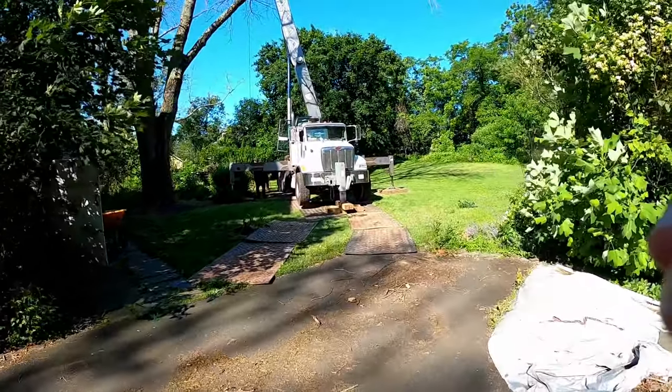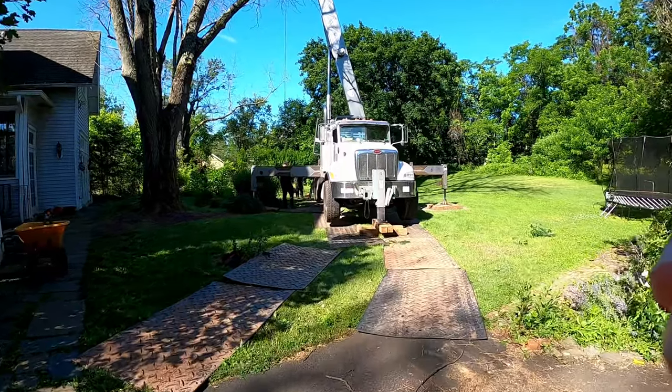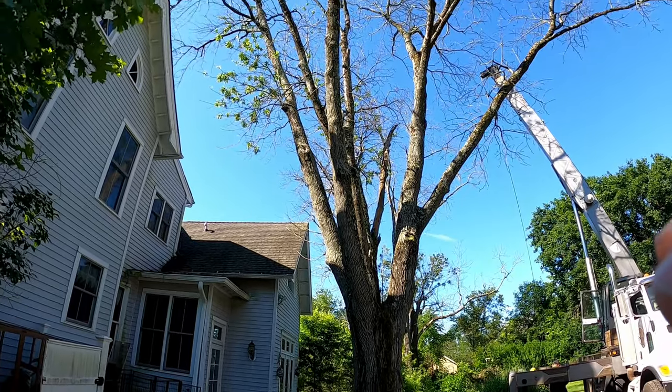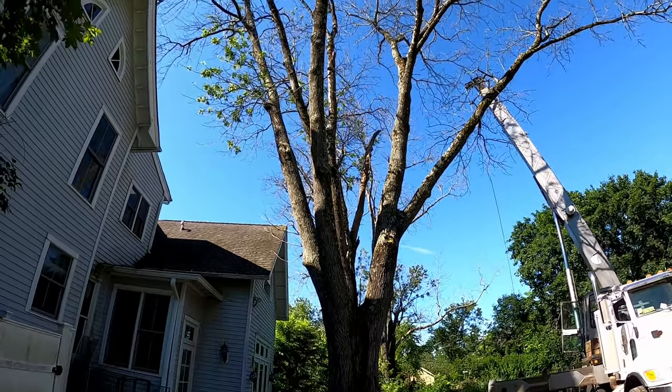We got the crane here, the crane operator, the climber. I'm guessing it's this ash right here. It's gotta go.